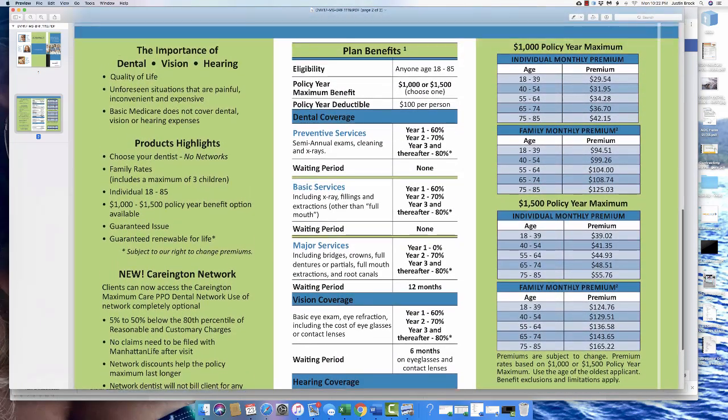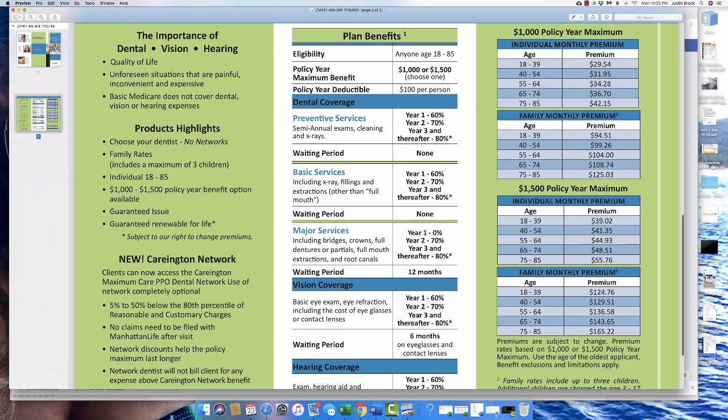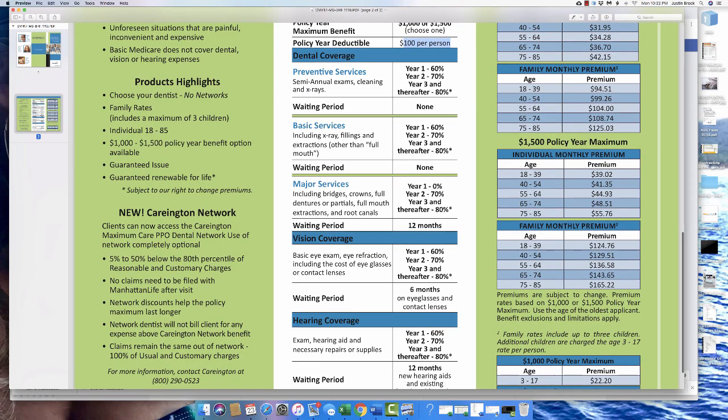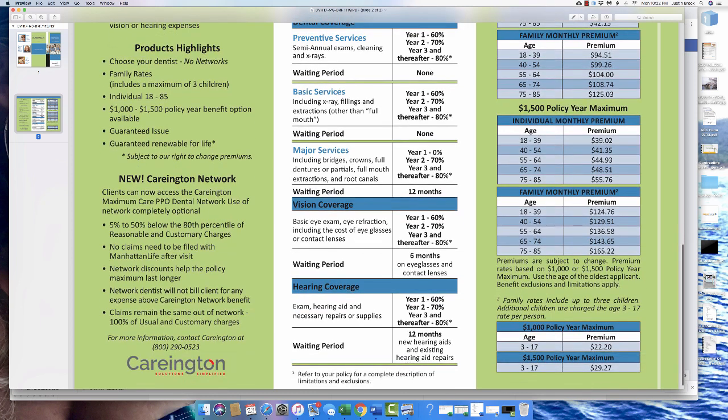Now, right here under plan benefits, we looked at anyone can get this in the states where this filing of it is done. There are some under the old rules up to 75, but most states it's 18 to 85. Policy year maximum 1,000 or 1,500. Policy year deductible 100. Year 1, 60%, year 2, 70%, year 3, and thereafter 80% on all preventative services. Same thing with basic services, x-rays, fillings, extractions, other.